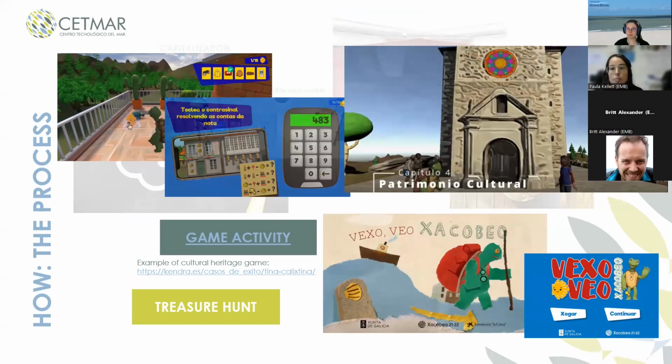This is a topic that has not been explored for gamification. So we thought that could be a good way, having seen all the examples of several games in which we could motivate the participants, in which they could discover all the cultural heritage, all the quantitative and qualitative data available in our databases in Cafisman.